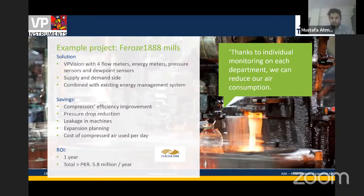So, which gave them the opportunity to have a good grip on the leakages all over their plant. Secondly, they were able to calculate the cost of air they were using on a daily basis, and with these readings accumulated through VP Vision, they were also able to plan in a better way for their future expansion, because all the readings they had were in actual form, not hypothetical or rated data. It was all measured through instrumentation.